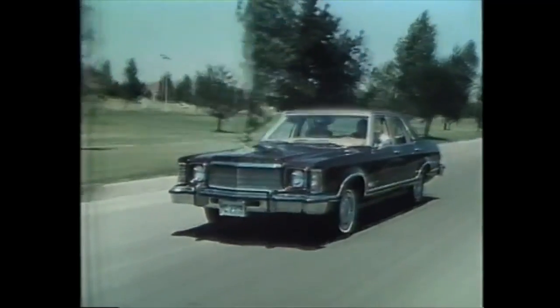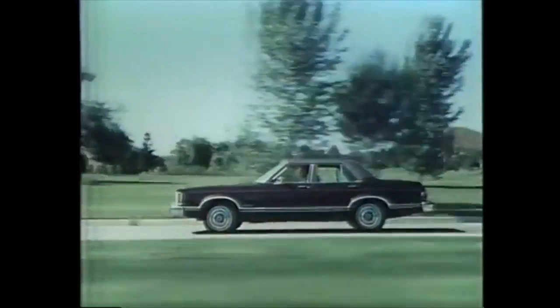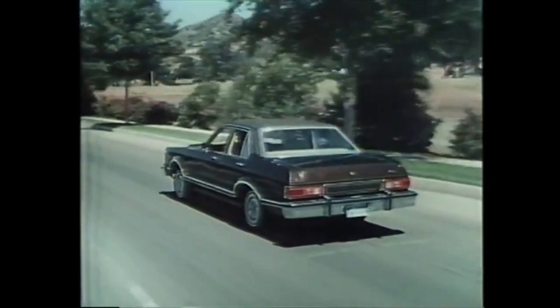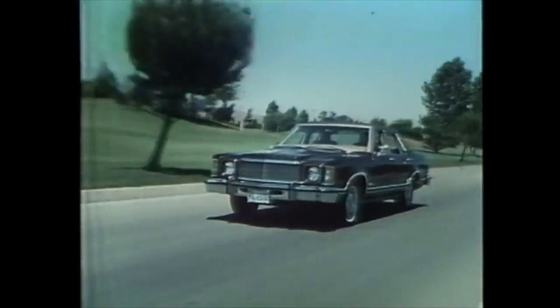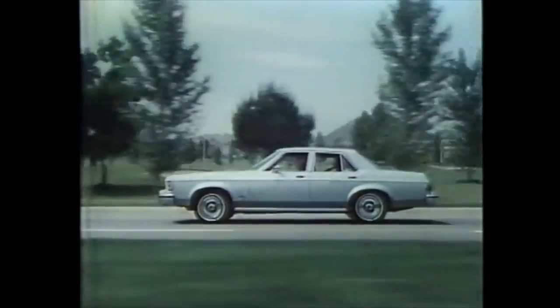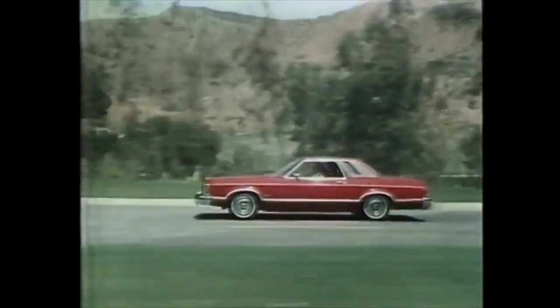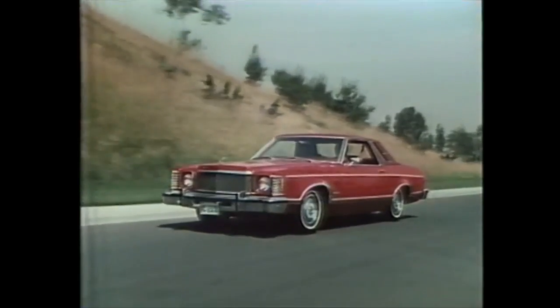Mercury Monarch, a car with an outstanding level of luxury, plus the size, the style, the appointments, and the precision engineering so much like some of Europe's most expensive cars. Monarch. Monarch Ghia. Why don't you take a demonstration drive right now before you leave our dealership?